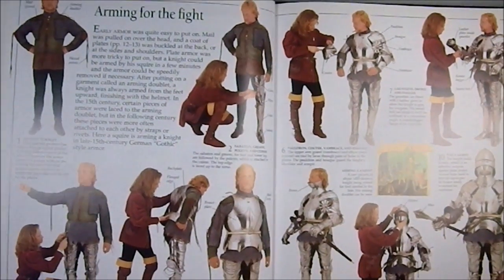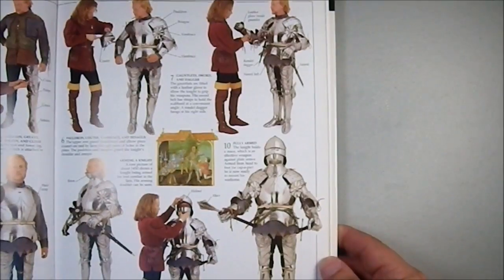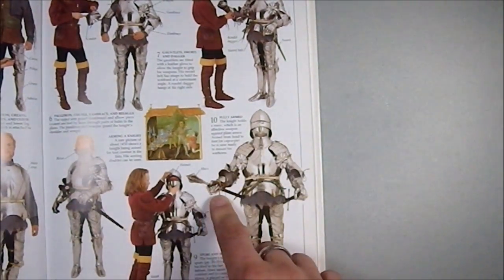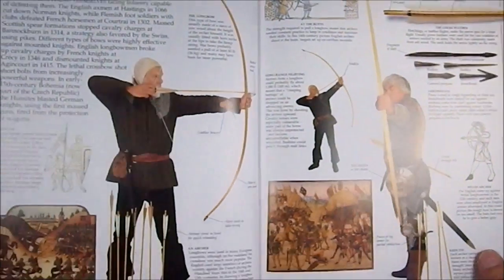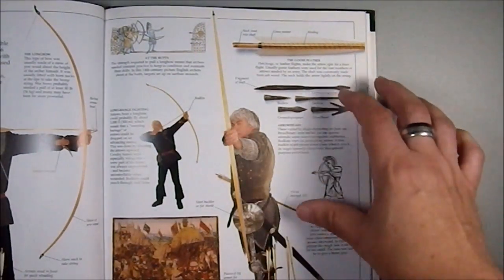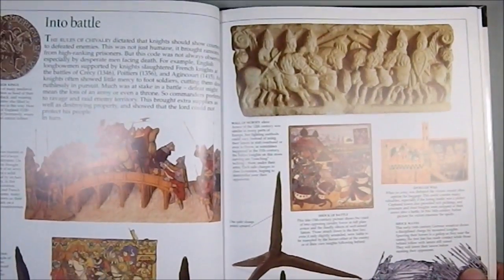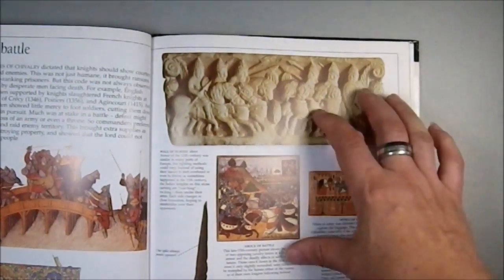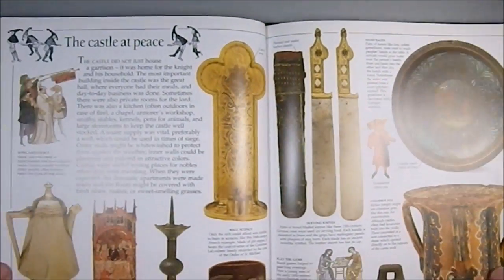It's arming for the fight. Getting into a suit of armor was not an easy process. It was quite involved. And here we have a fully kitted knight with his mace. We have the enemy. They didn't much like archers. The archers were very capable of taking out knights. And then we have caltrops, which is a dirty trick to use on someone on horseback. But it was quite efficient.